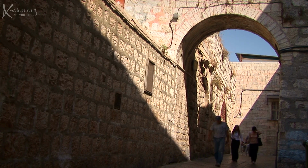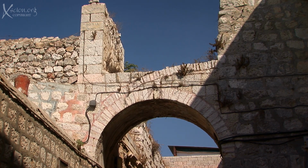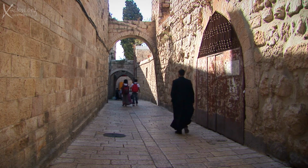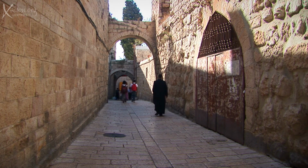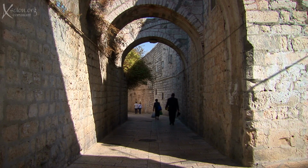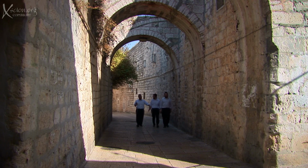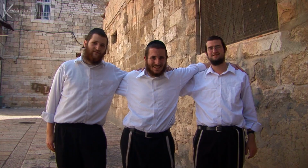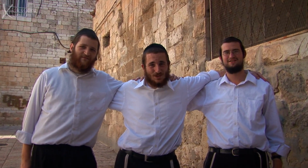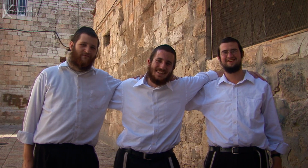We then walked through the Armenian Quarter, the tall alleyways and arches unlike any other city that I've seen. Three Jewish guys gave my shot an authentic look, and when we chatted, they told me they were from Brooklyn, New York. So here's our welcome to Jerusalem. These are 3 Jewish guys from Brooklyn.